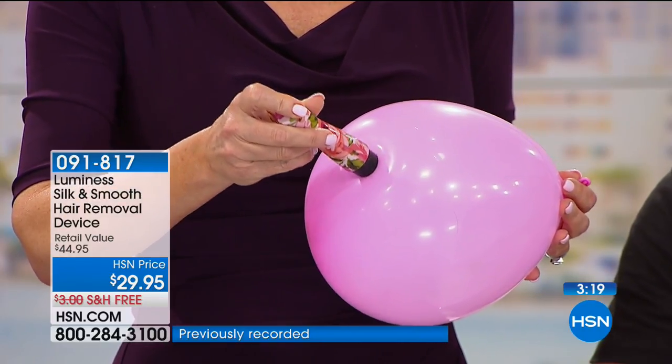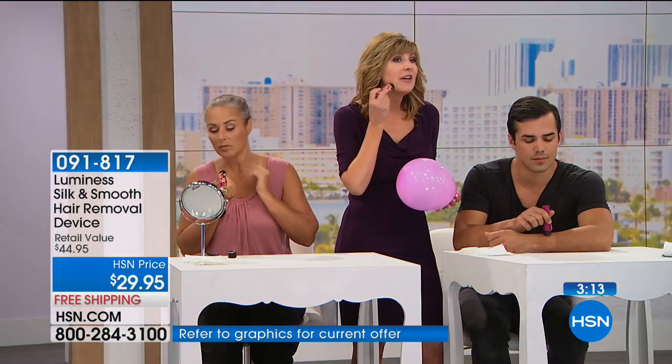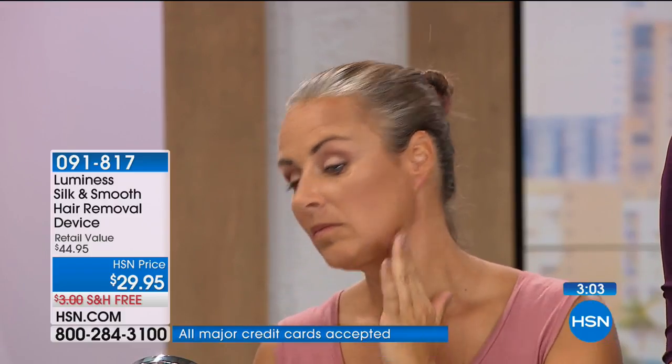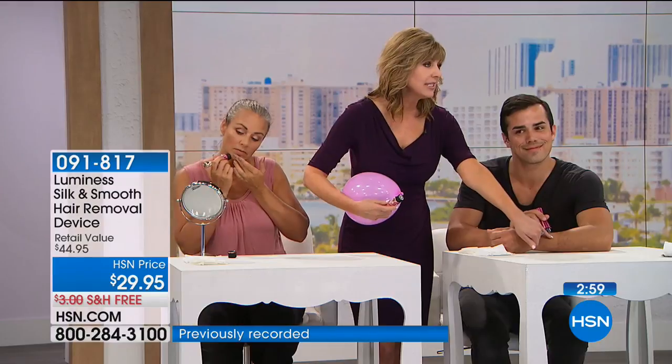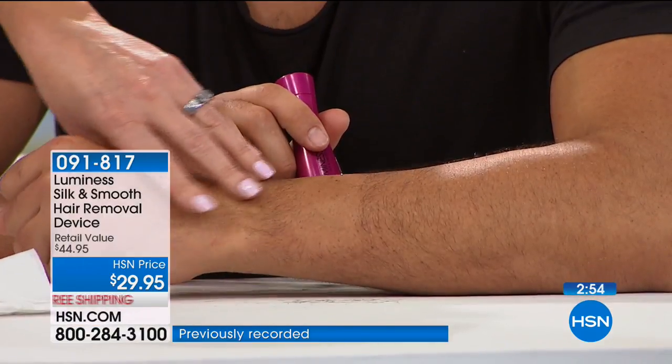And I can literally press this into a balloon. So it's gentle enough, as you saw on Madeline a second ago, to use on that facial hair, that fine peach fuzz, or the bikini area, or the forearms, or the underarms. But make no mistake, if you have coarser, thicker body hair that you want to get rid of, I want to show you on Peter here. He's been going to town here on his arm, and he's got some thick, manly hair going on.